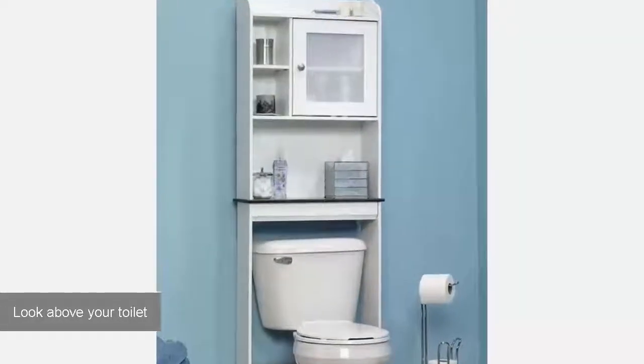10. Look above your toilet. The one space almost everyone underutilizes: the wall above their toilet. This organizer offers a stylish solution, with a cabinet and 2 adjustable shelves up for grabs for all of your stuff.